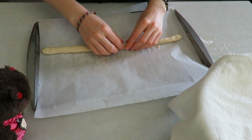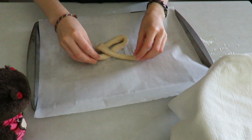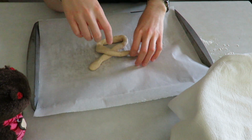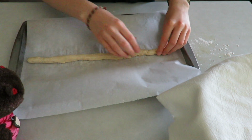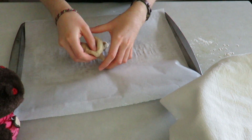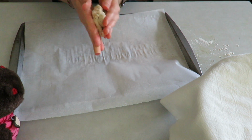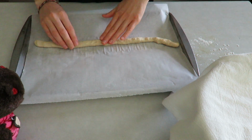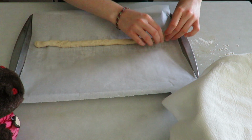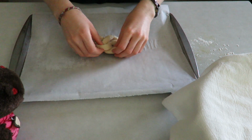Let me see if I can do this. Hold it up, and then you... It looked better when they did it. It's wanting to come apart. Hold it up, and then whoop. No. Gosh darn it. I want this to be an even snake, but it's not rolling out evenly, and I'm afraid it's gonna tear. Now I'm just gonna kinda do there.